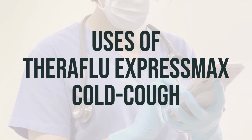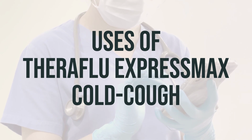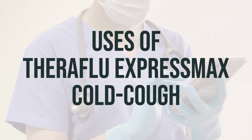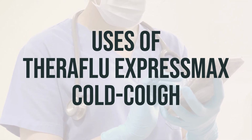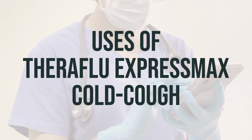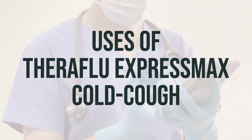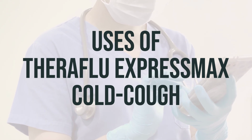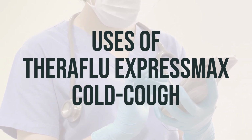It is important to note that this medication is not intended for ongoing coughs from smoking, asthma, or other long-term breathing problems, or for coughs with a lot of mucus, unless directed by a doctor. Theraflu Expressmax Cold-Cough is not recommended for use in children younger than 6 years, and some forms of the medication are not recommended for use in children younger than 12 years.